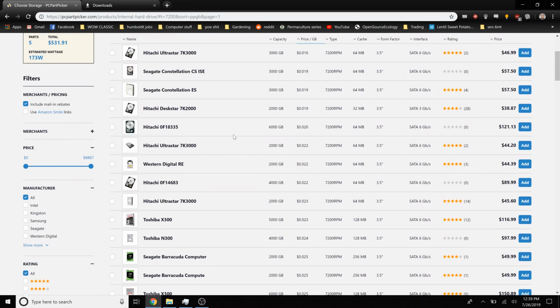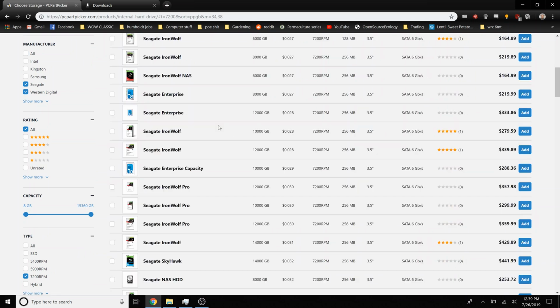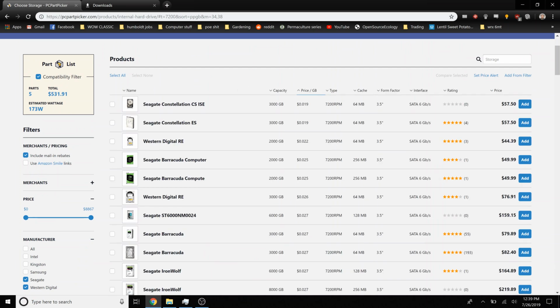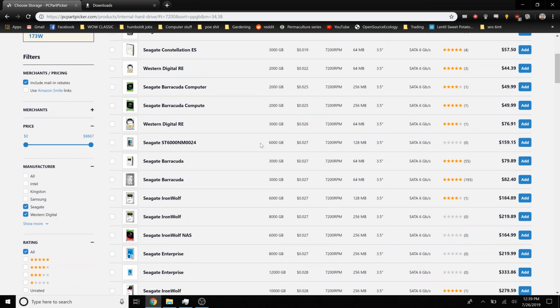So let's look at primarily 2 brands. Let's look at Seagate and Western Digital, as my computer struggles to click a thing because it's so haggard. Okay. So sorting by price per gigabyte, what do we got? We got a 2 terabyte. Let's go for bigger. Let's go for 4 plus. Hey, look at this, a 6 terabyte Seagate.